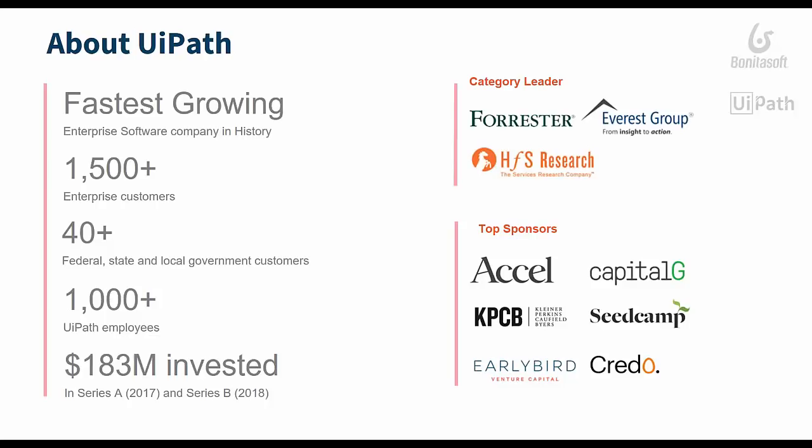So for those not necessarily familiar with UiPath, we are the fastest growing enterprise software company in history, actually. It's an interesting thing going on right now with this particular business. 1,500 enterprise customers, and that growth is from just under 200 customers a little over a year ago, so you can get a feel for how significant the growth is. Large number of customers in both commercial as well as public sector. About 1,000 employees today, and massive growth in employees based on customer demand as well, from about 150 people around a year ago to well over 1,000 today, and a pretty sizable investment in the company, based upon a well over $1 billion valuation.